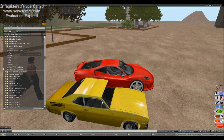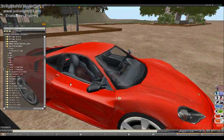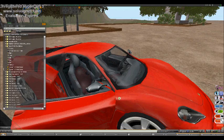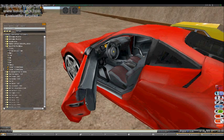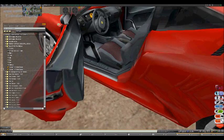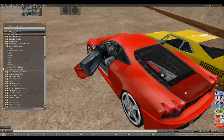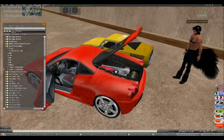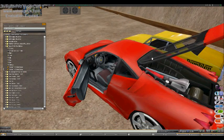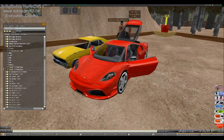As well, on this yellow Rumbler, nothing opens, but this Ferrari actually has a door script that lets the doors open and close, and you can see there's door jamb and sill detail, and Haru Motors, even the motor company, opening hood and trunk. So sculpted vehicles were really popular, and then around 2011 the mesh vehicles started to come in. This one's trunk doesn't open, but the rest of it does.